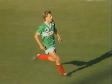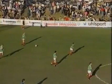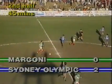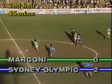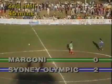Sydney Olympic, who haven't won since the 20th of July, and they beat Newcastle by 1-0. Only point, in fact, since that day was a draw against Sydney City. 45 minutes up in the second half. Marconi 0, Sydney Olympic 2. We're now playing stoppage time. There can't be too much of that. Henderson.